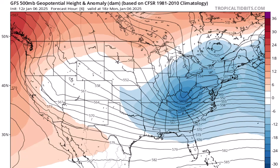This is the conventional version of the GFS model from 12Z this morning, Monday morning, and definitely is an exciting weather pattern going forward here. We have a cold weather pattern, an active weather pattern across the central and eastern states, not only for the rest of this week, but it looks like for the next couple of weeks, and that could last all the way through the month of January, even into the month of February.